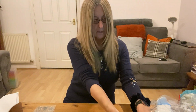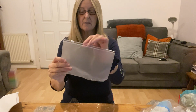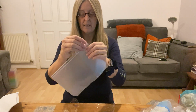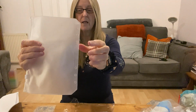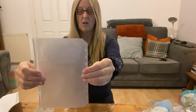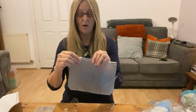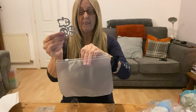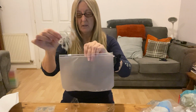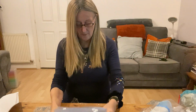Okay, the next thing I've got is, I'll show you this next, because these are zip pockets. So I got these so that, if you can see, they've got holes on this side, so I can make journals, and you can put your stickers or receipts or anything like that into it, and you can clip it into your journal. Or as an alternative, I can put some magnetic paper in there and then put the dies on, and I can see what I've got. That's another alternative. I'm not sure which way I'm going to do it yet, but I'll show you when we get to that part, and then you can choose which idea you want to use yourself.